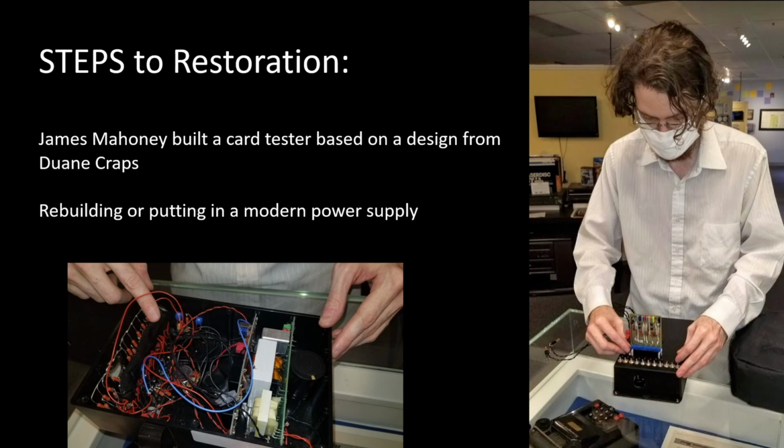So today's the 12th of July. James Mahoney was up from helping build a tester. Dwayne Craps, who's been a member of the Vintage Computer Group up in New Jersey, had built and had worked with an audio tester. He was nice enough to send us the schematics for one. James built one. So with this, we can take each card out and test that each card behaves the way we expect it to, one at a time.